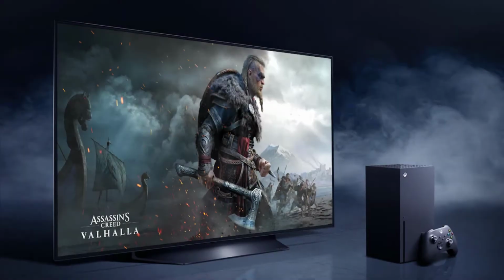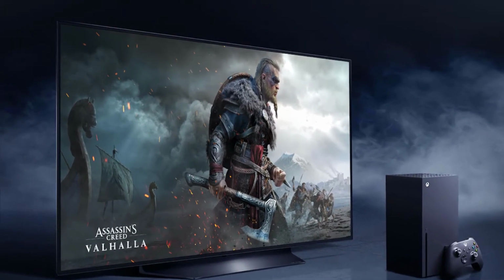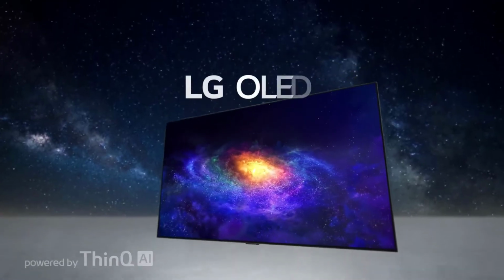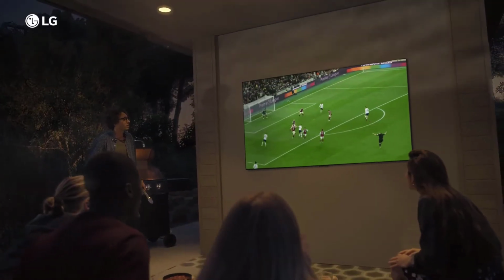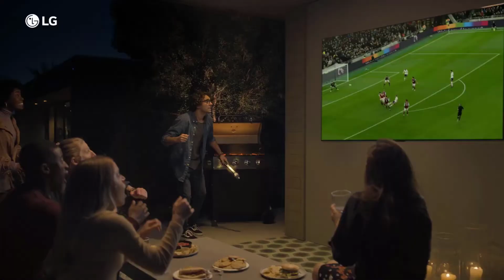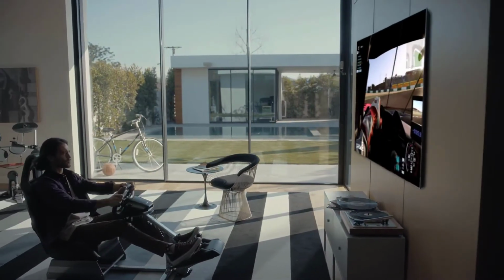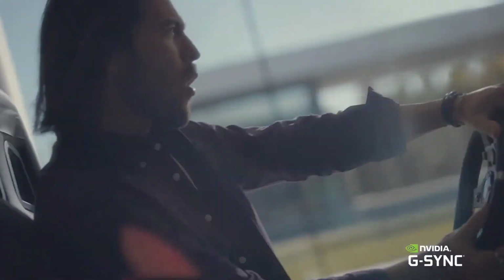For gaming, it has variable refresh rate VRR, HDMI 2.1 support, extremely low input lag, and a near-instantaneous response time that results in smooth motion. Unfortunately, like any OLED, it may suffer from permanent burn-in if you constantly watch content with static elements, like leaving the news on all day. However, we don't expect this to be a problem for people who watch varied content.